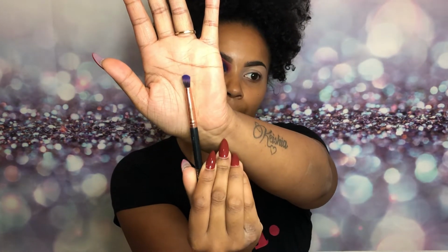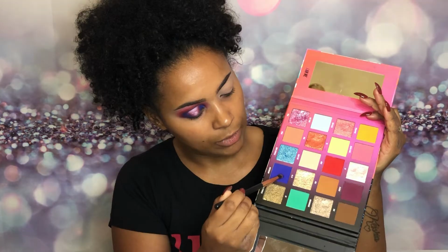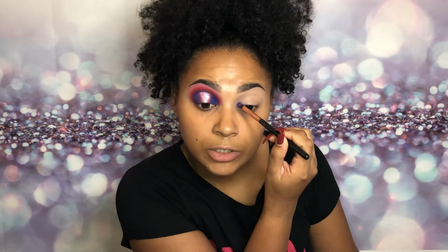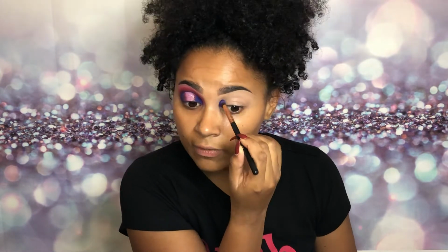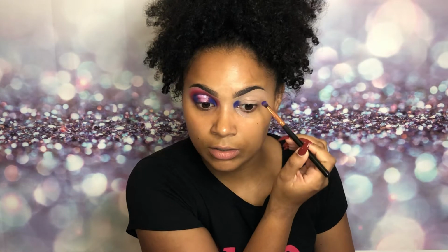So I'm gonna talk you through. I started off with a small blending brush like so, and I dipped into Amsterdam. Amsterdam is this one right here, and I start in a corner and tap this in, and as you can see the pigment is there. Obviously it's very pigmented, but I find the blending is hard.